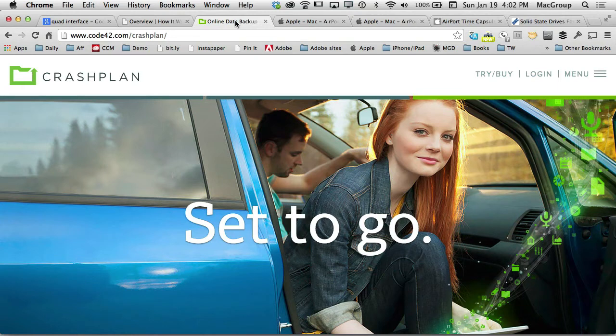I found CrashPlan. CrashPlan being very Mac friendly, unlimited data, didn't care if it was external, didn't care if it was a server, didn't care what it was. You're paying for the unlimited storage, whatever the monthly fee was, and that was it.